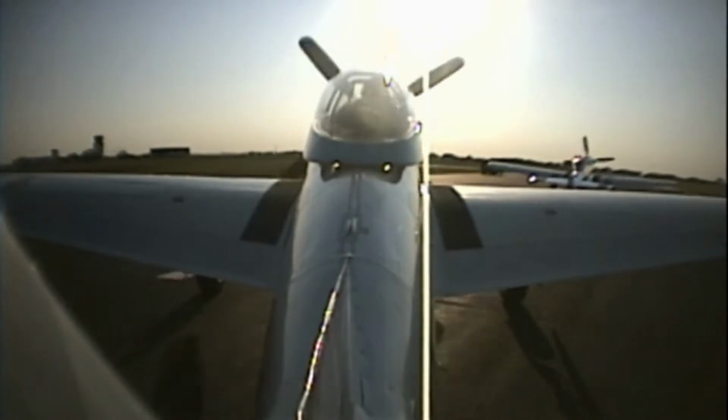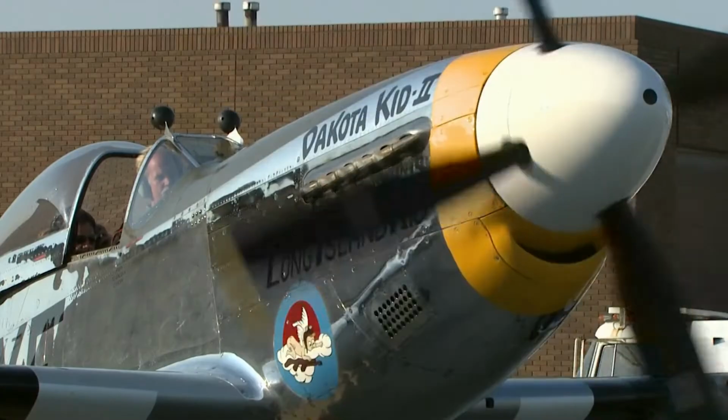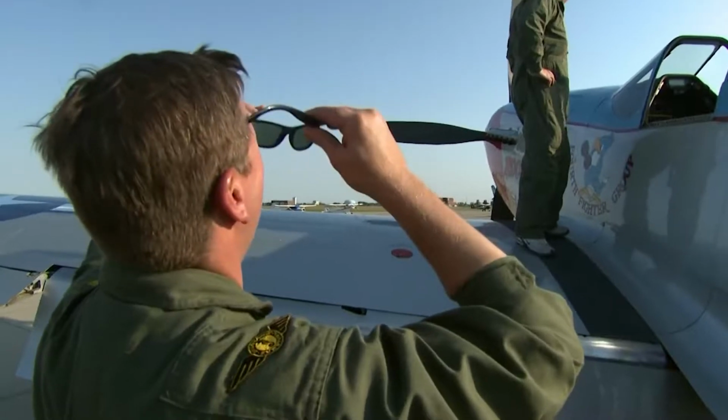I got a Rooster off my left there, and he's crowding me. He just loves doing that guy. I didn't scare Toby too bad, I don't think. Oh, nice job. It was like flying a jet, and you can see why this is the last airplane before the jet age. That was awesome.